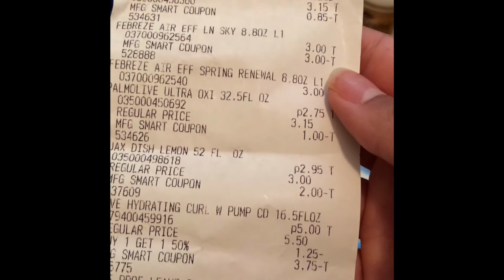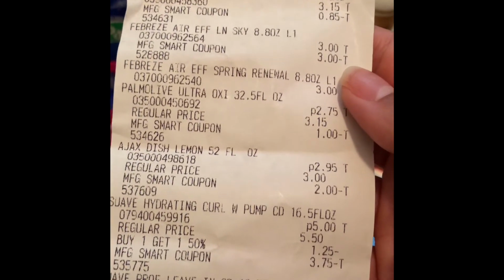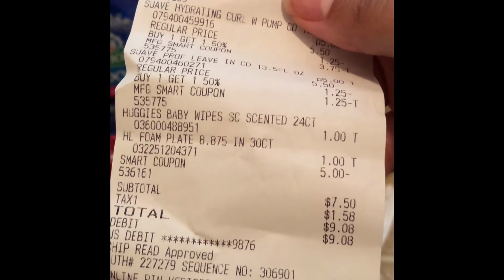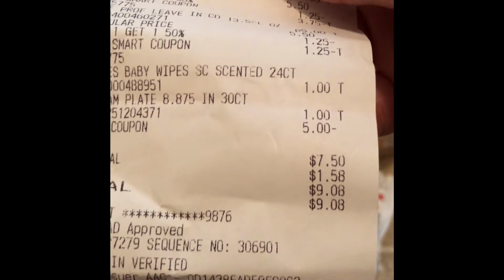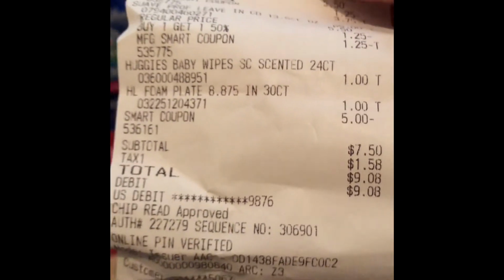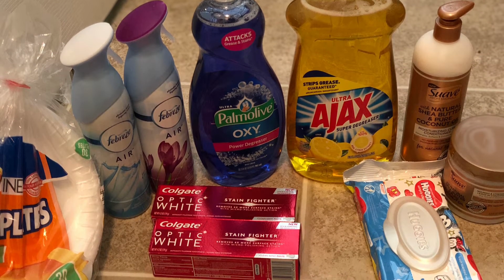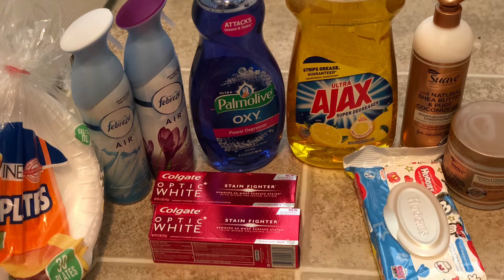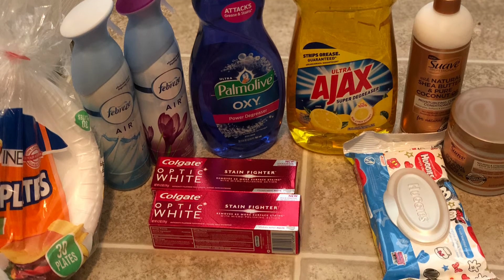I didn't film at the checkout counter today. However, as you can see, all of my digitals did attach, except the one that did not attach was the Huggies. I just found out that the dollar off coupon does not attach to the 24 count. That is a dollar pack, making that free. It does not work. You would need to get the $2 pack, and the 50 cents would take it off, making it $1.50. Now, all of this I paid $7.50 for. Like I said, you can omit the paper plates and your total will be cheaper. I needed paper plates, so I added that. And like I said, also get the $2 Huggies.